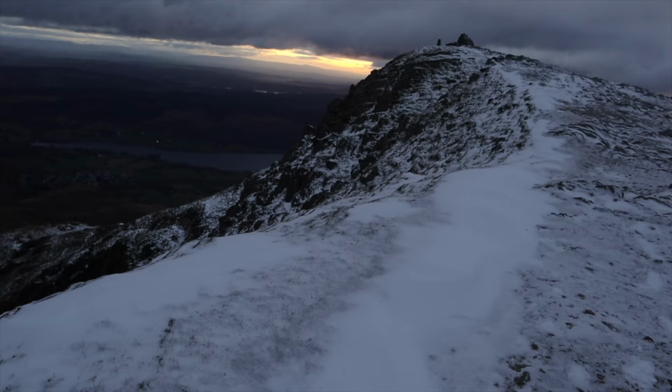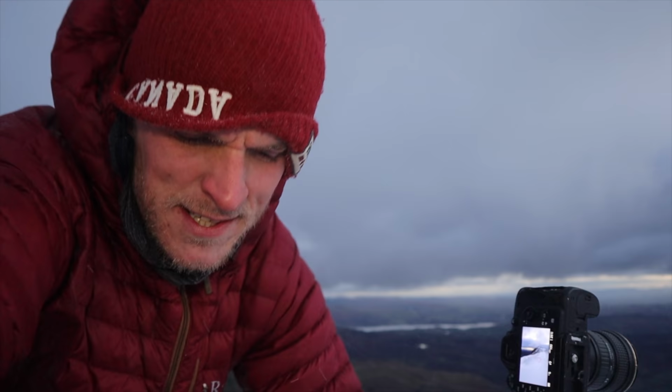And then off in the background, what a dramatic sky. It is beautiful, and we're looking back towards the east. I'm gonna have to get up. I've got a cold bottom. We're looking back towards the east, where the sun is rising, and we're getting some of those beautiful colors. Look, snow all over the shop.